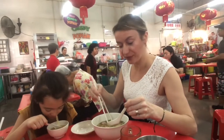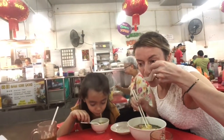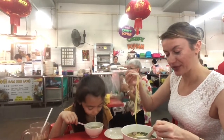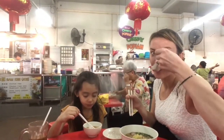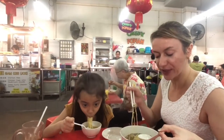Yes, tiny lime. That's salty. I think it's very natural, without any cubes. Texture.